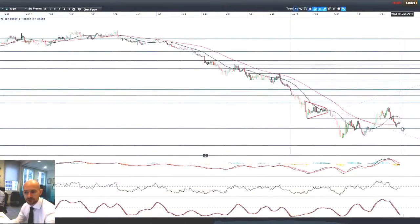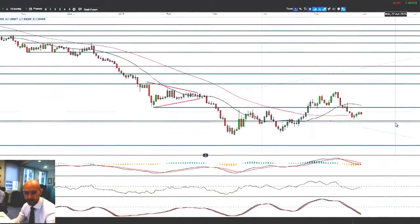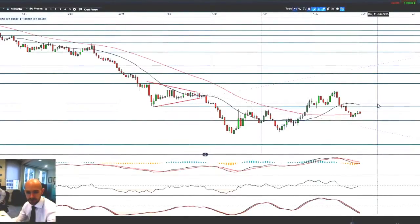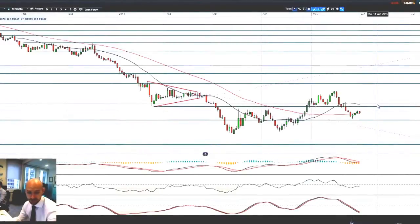So moving on to euro dollar, bearish engulfing pattern so far today, but we've only just started the session. Big run on Greek banks on Thursday and Friday last week. Over 800 million euros was taken out of deposit banks in Greece on Thursday, and even more on Friday. Queues at the door apparently, and that's not very good for Greece going forward.